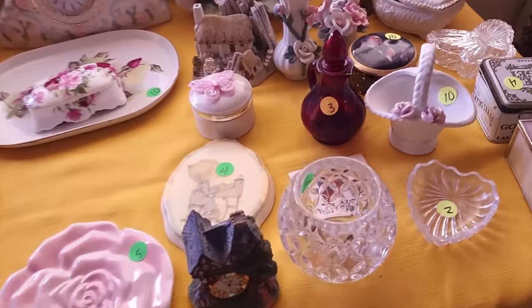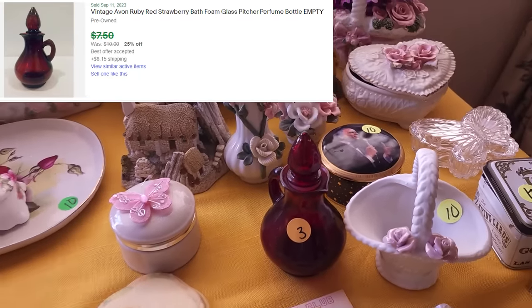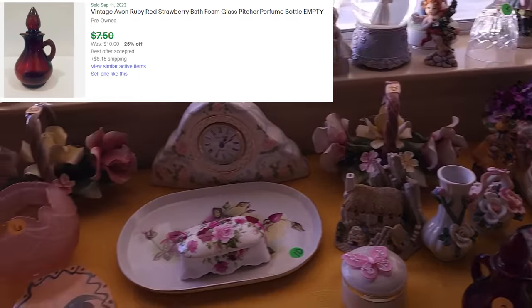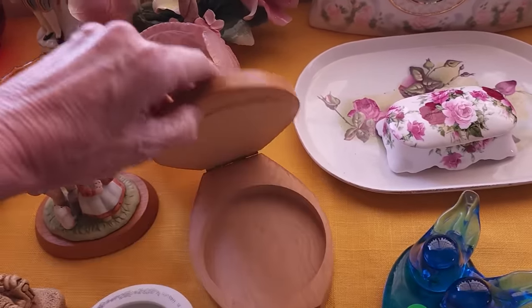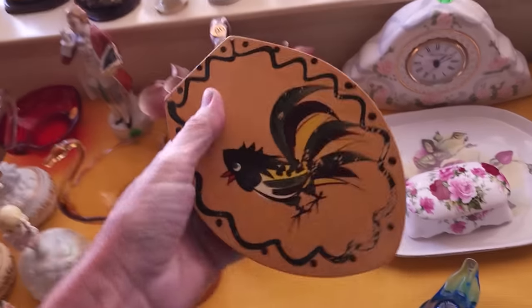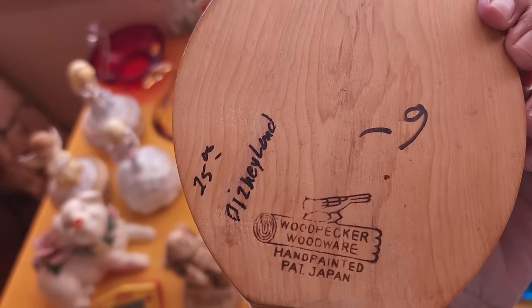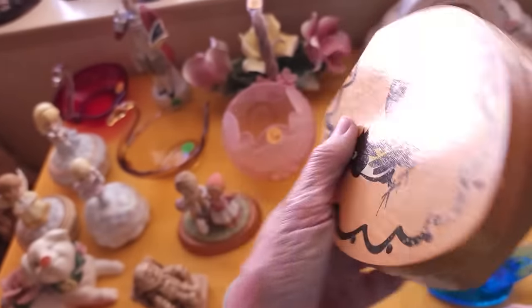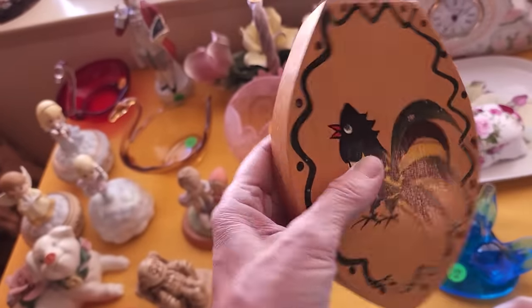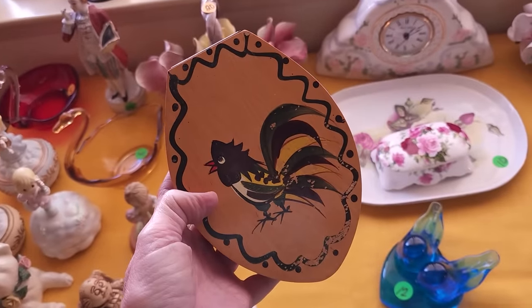Okay, let's come back over here and scope it out. That looks like an Avon piece, that little ruby red guy. I love these old, I think it's a hamburger press. Let's see, yep, this one's a hamburger press. They usually have chickens as kind of their motif. Why does it say Disneyland? Somebody bought this at Disneyland? Woodpecker woodware, hand-painted Japan, 1950. They don't have their price tag on it, but there's a 6.25 written on it. I don't know. I kind of like him. I'm going to find out how much he is.